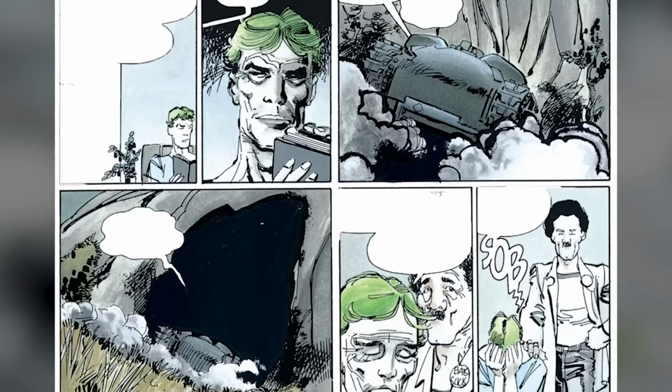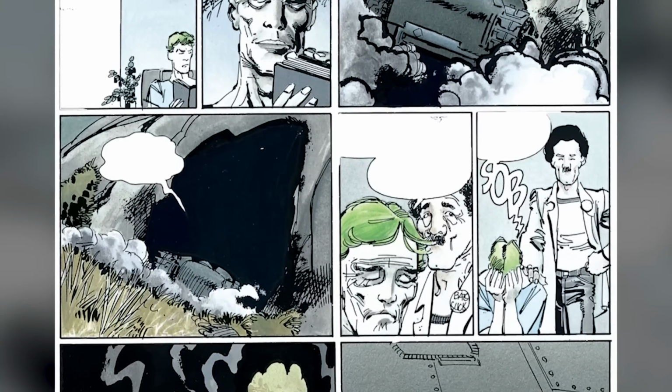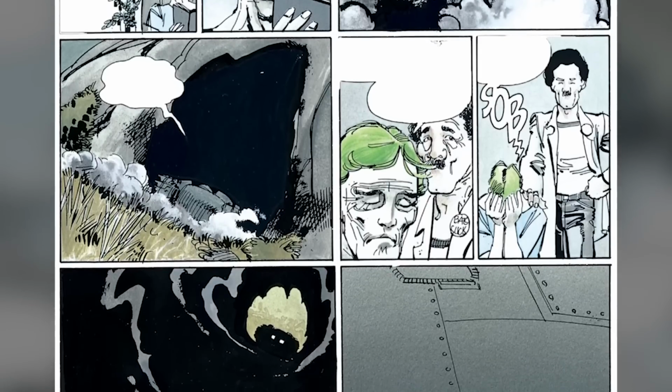The creation of Frank Miller has left a deep impact on the readers and has inspired many of the Batmobiles that have succeeded it. It was definitely a worthy predecessor.